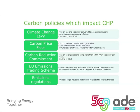The carbon reduction commitment, that's a tax on all organizations using more than 6,000 megawatt hours of electricity per year. That's ending in 2019 as part of a government-wide tax reform approach. The EU Emissions Trading Scheme is a European-wide cap-and-trade scheme where companies can trade emission allowances as needed. That applies to large-scale schemes.